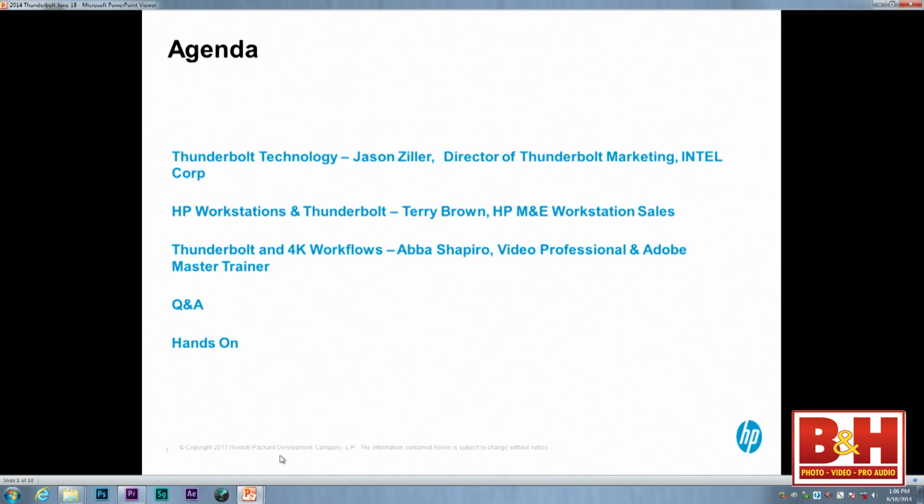We've got our mobile workstations. All of our workstations are here on display, as you can see, clear up to our all-in-one workstation over there on the side. And then we will introduce Abba Shapiro, who is a video professional who will show you a few things about how he uses HP workstations along with Apple systems and Thunderbolt as a great way of blending those two technologies to create great workflows. All right, so without further ado, Jason.